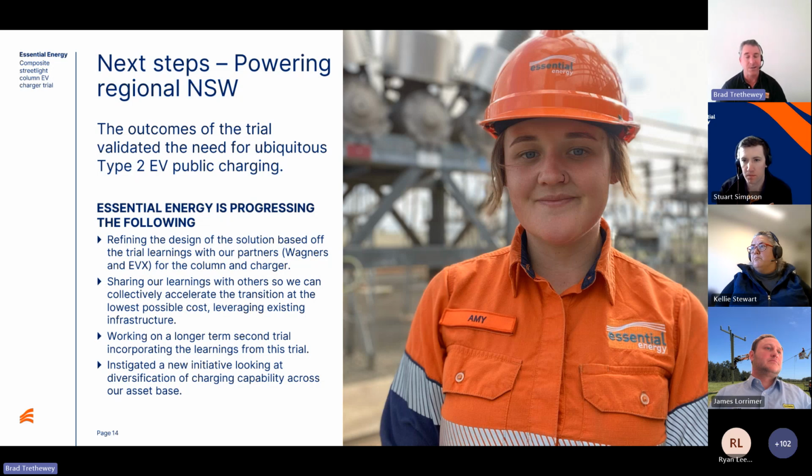Probably a third point here is that we're working on a longer term second trial, incorporating the learnings from this trial. So Stuart already touched on this. The Port Macquarie Council would like to see us either turn this existing site into another lengthier trial or a more permanent outcome. We're committed to commencing a second trial with a view to permanent outcome.